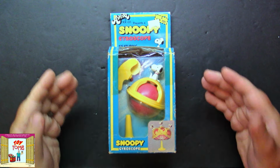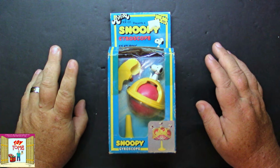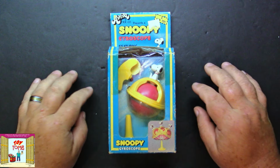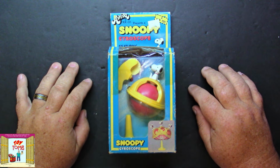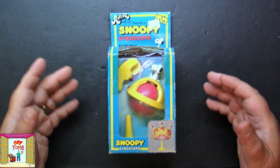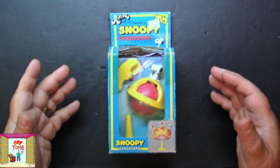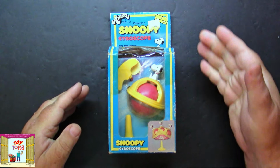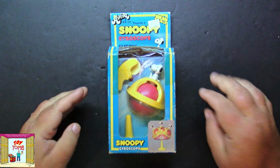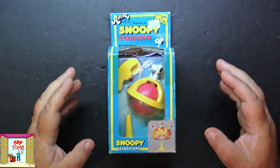We're looking at a really cool toy, I believe from the 70s, maybe the late 60s, I'm not 100% sure. Research I was doing on this toy, I really couldn't find a lot. I saw some people mention 70s, others mentioned 60s. I have no idea. I think it's kind of cool. It's another gyroscopic toy. And this one is Peanuts themed.